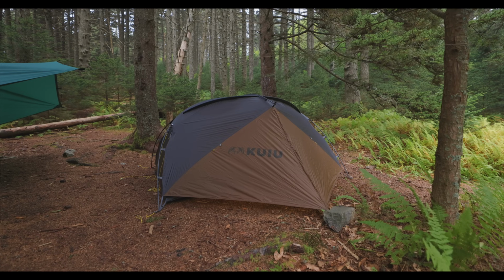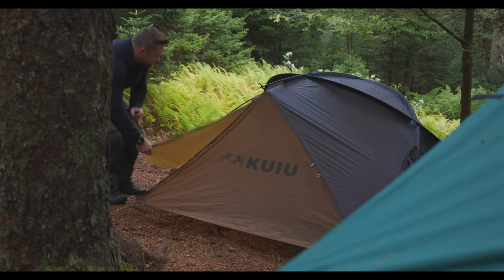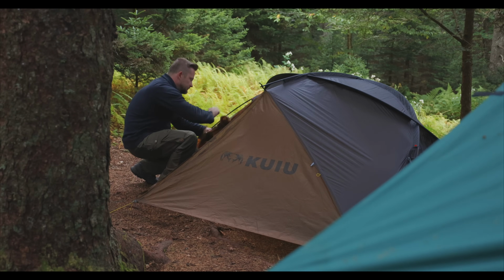Now that we have the tent set up, might as well set up the sleeping bag and sleeping pad. Let's wrap all of this up so we can enjoy the night.